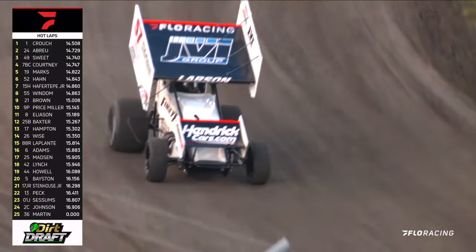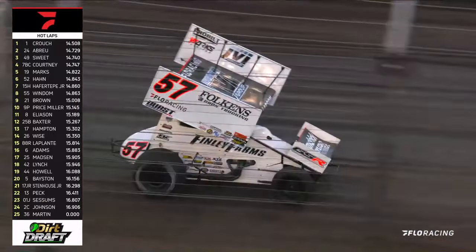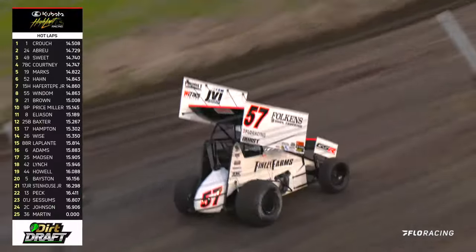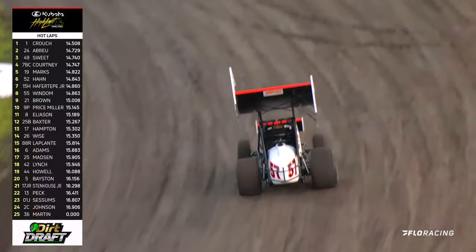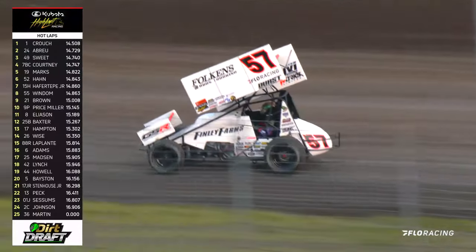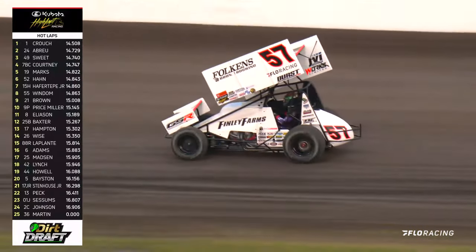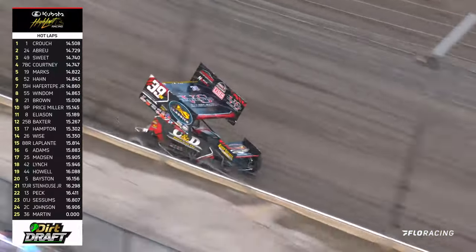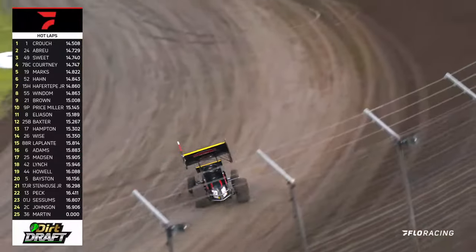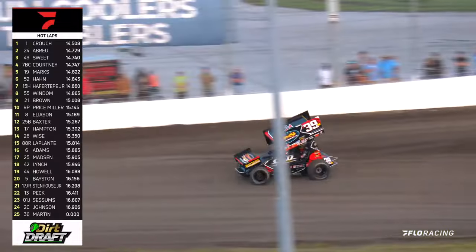And the final driver in Dirt Draft Hot Lap Session number 5 out of Elk Grove, California, the FloRacing, Finley Farms, HendrickCars.com, Fulkins Brothers Trucking, Glenn Steyer's Racing, JVI Group number 57, it's Young Money, Kyle Larson. Kyle Larson in car number 57. Green lights come on. We are underway with Dirt Draft Hot Lap Session number 5.